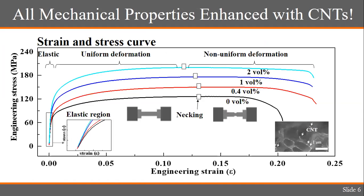So these are the mechanical properties. This is the stress-strain curve. The tensile strength goes higher as we increase the carbon nanotube concentration. But what we can focus on is this non-uniform deformation. Typically, if we increase the strength, then the fracture strain degrades. But because carbon nanotubes provide a special function, they actually stop propagating cracks and notches. So carbon nanotubes can extend the non-uniform deformation, which eventually extends the fracture strain. Basically, carbon nanotubes can increase the Young's modulus, yield strength, tensile strength, and fracture strength. So all mechanical properties can be enhanced by the carbon nanotube incorporation.